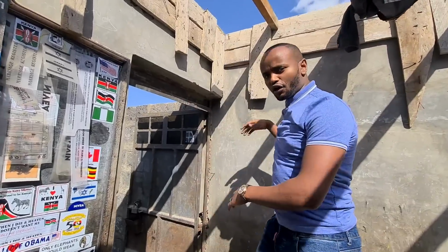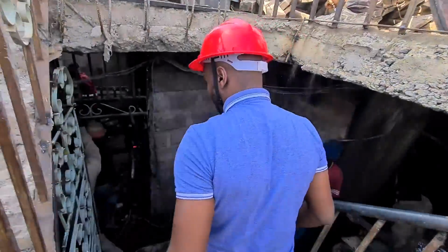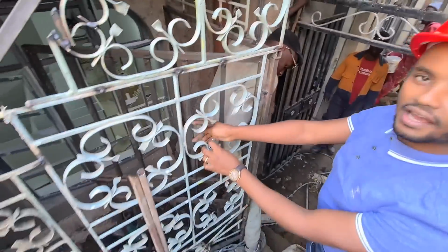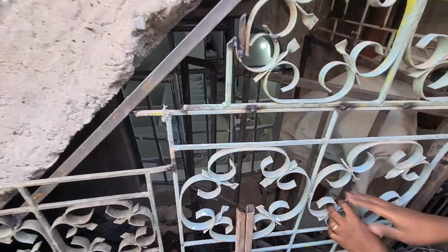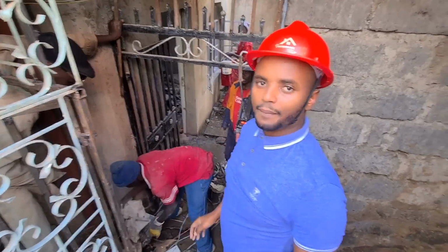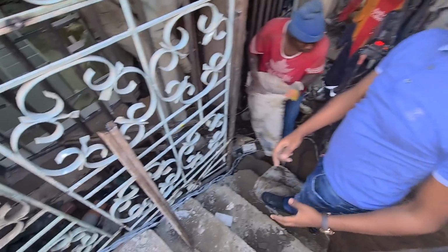So now let's go into the house and see how far it has come. So let's go in now. Mom's bedroom is here, and we wanted to make sure they are safe, so we put this door here. Also, because we wanted a small storage place, for keeping their things, it is here.